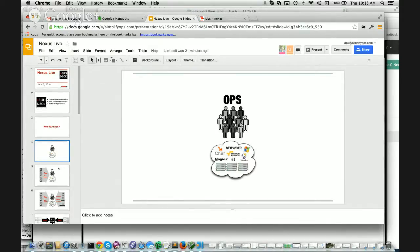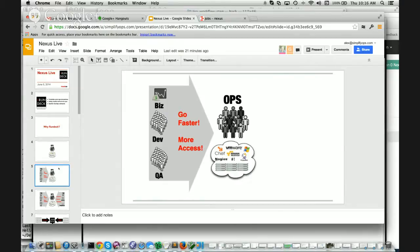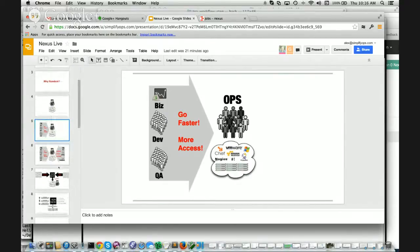Next slide, Alex. So first is these DevOps concerns, right? From the business, from QA, from developers, people want to go faster. They want more access. They want faster throughput to production. They need people to get out of their way, right? And they often complain that ops is either blocking them or becomes the bottleneck because there's so much work being thrown at them.